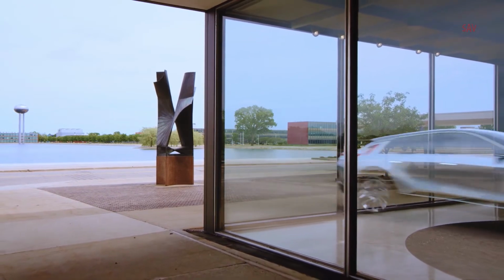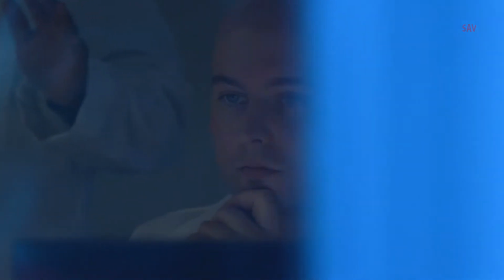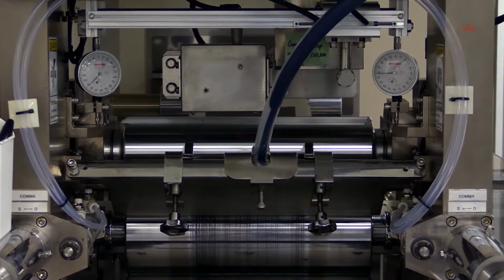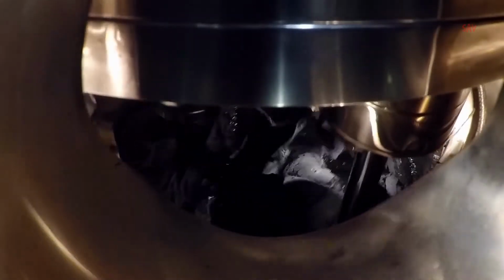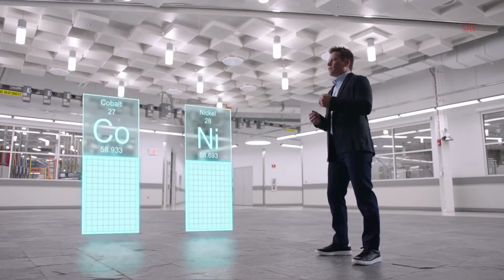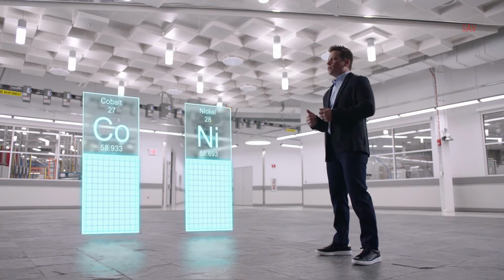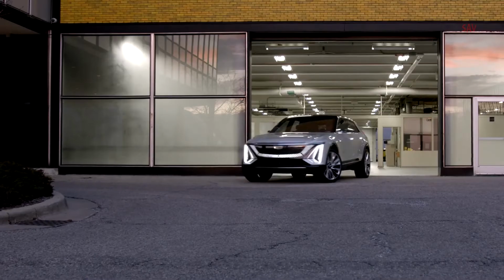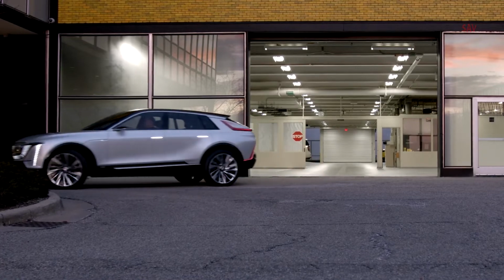The Ultium propulsion system will be launching with a state-of-the-art NCMA chemistry. This is a new chemistry where we've taken a standard nickel, manganese, cobalt chemistry, and we've added aluminum. The addition of the aluminum allows us to increase the nickel content and decrease the cobalt content, which gives customers more range at lower cost.